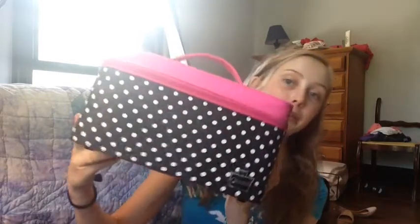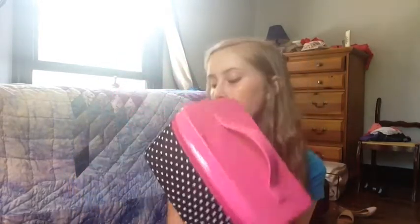So this is my caboodle, and this is where I carry all of my makeup and everything. All my toiletries are in here. You can just get these at Target. They also sell them on Amazon and Etsy. And they have little grips on the bottom of them. It has pink on the top and has a handle, so you can carry it like this. It's a pretty good size.